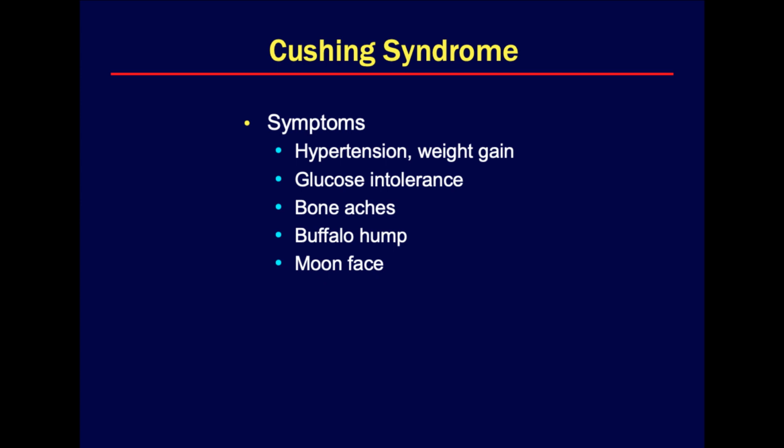Now, the symptoms of Cushing syndrome would be hypertension, weight gain, glucose intolerance, aches in the bones, and because of cortisol being in high concentrations, or these glucocorticoids in high concentrations, cortisol has a tendency to be able to move fat around in the body. And one of the things that we see with people who have Cushing syndrome is that they have these really thin arms and legs per se, and this very round, fatter body. And a lot of the fat will go in between the shoulders, and you get what we call a buffalo hump. And then fat also goes into the face and makes the face very round, and you get a moon face, or what we used to call a moon pie face.